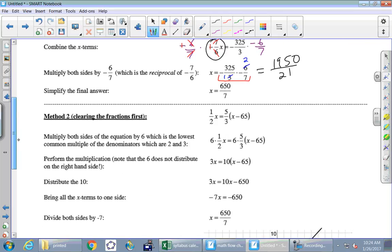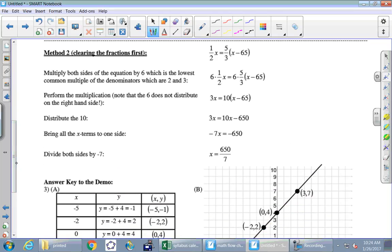Here it is. The difficulty in the solution that we just covered is that there are fractions floating around all over the place. And anytime you have an equation with fractions in it, there's a way to get rid of those fractions right off the bat. That's what we're going to do here in method 2. We're going to multiply both sides by a magical number. That magical number is the one that gets rid of all the denominators, and it is the lowest common denominator. So it's still 2 and 3.